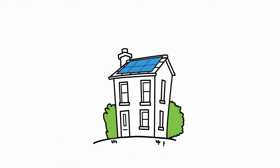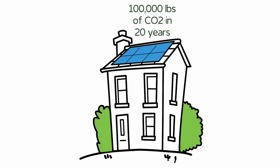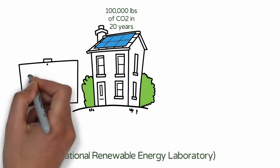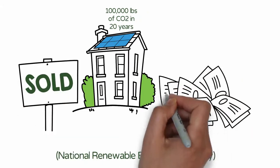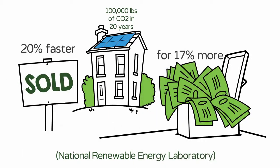The average solar home offsets about 100,000 pounds of carbon dioxide in 20 years, and a study by the National Renewable Energy Laboratory concluded that such homes sell 20% faster and for 17% more.